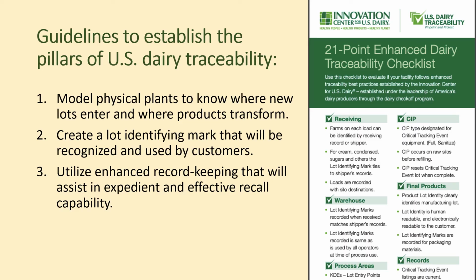I want to start with the guidelines used to establish the pillars of the U.S. dairy traceability system. The first is to model physical plants to know where new lots enter and where products transform or are processed into new products. The second is to create a lot identifying mark that will be recognized and used by consumers. That is the example shown on the previous slide that I pointed out to you. The third is to utilize enhanced record keeping that will assist in expedient and effective recall capability.